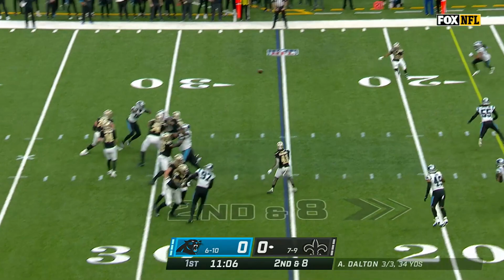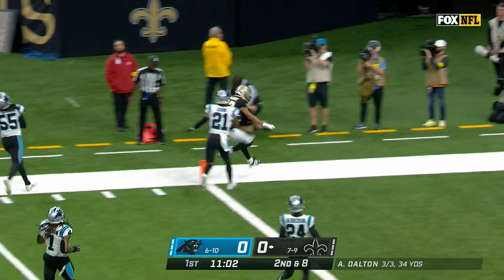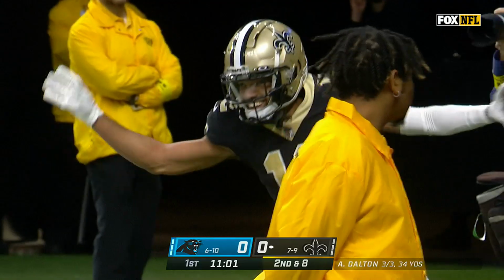Second down, Andy Dalton has hit 3 separate targets. This is a repeat, and it's the right guy, Olave, touchdown!